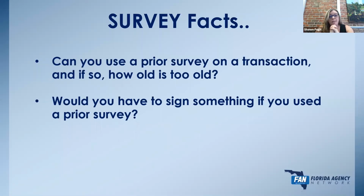And then as far as would you have to sign something if you used a prior survey? So yes, the seller would need to sign what's called a surveyor's affidavit or survey affidavit that says that there have been no new improvements made on that property since the date of that prior survey that we're using, which again is why the date is so important. We want to confirm when that survey was done. And they're basically attesting that everything is still the same, nothing has changed.